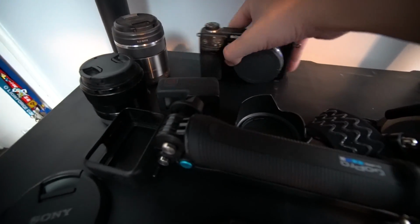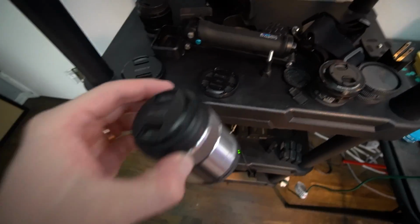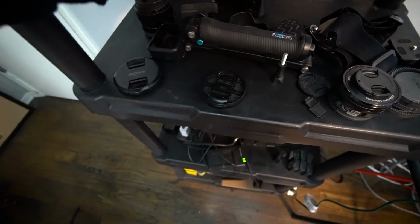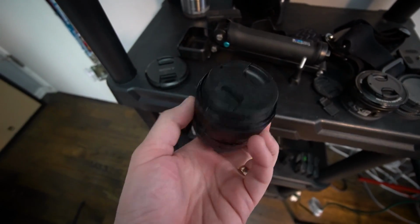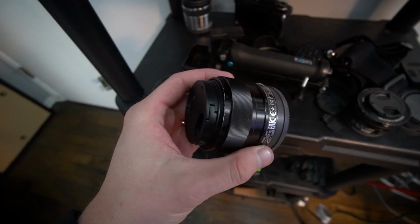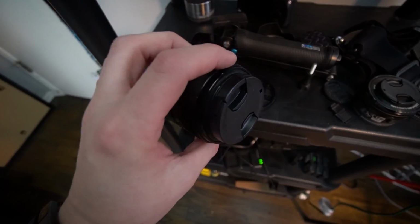This camera right here is the Sony NEX6. This is the camera that I started my entire YouTube channel with. This is my macro lens. I use that for super close-ups of my painting, usually for the final shot. This is my 35mm. This has a nice blurry background, so I use this for the portrait shots or the more cinematic, artsy looking shots.